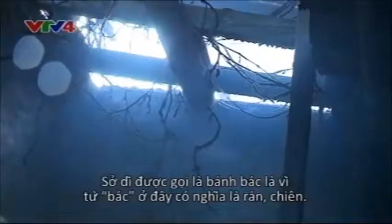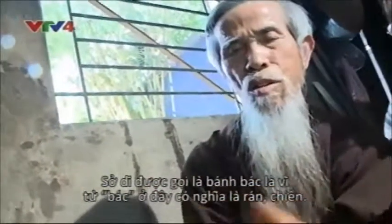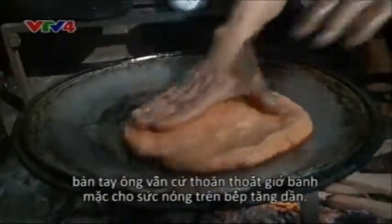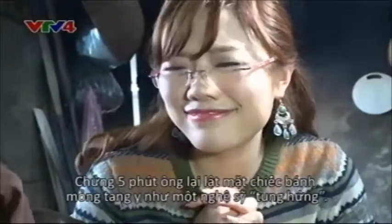This cake is called bak cake because bak literally means fry. While talking to me, Mr. Thu continuously turns the dough despite the increasing heat. After each 5 minutes, he flips the thin sticky rice sheet over.